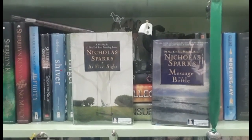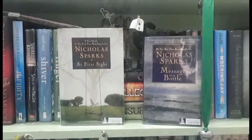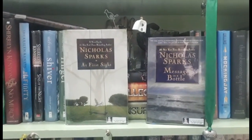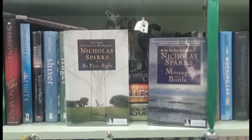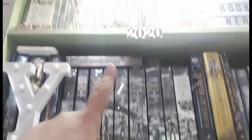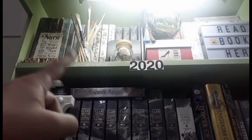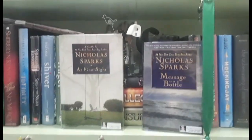So these two are what I am currently reading for September, and I already finished Dear John last May or June, so it's on the top. The upper part is already read, done reading. So let me go now to the third row.